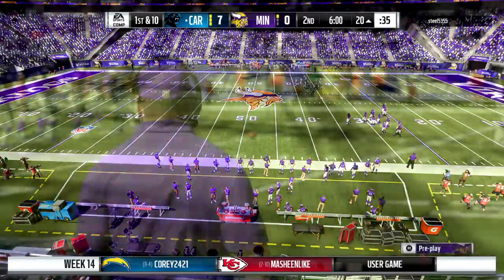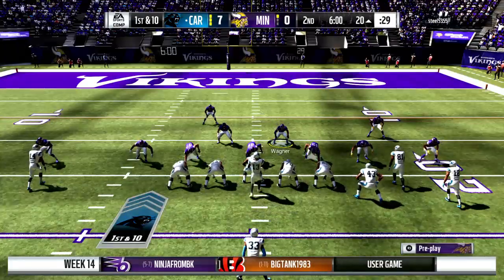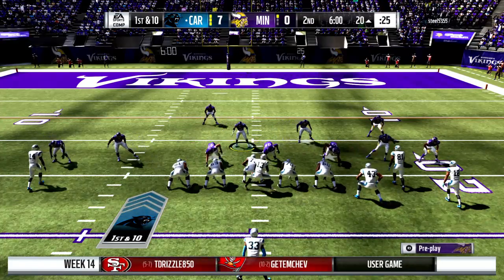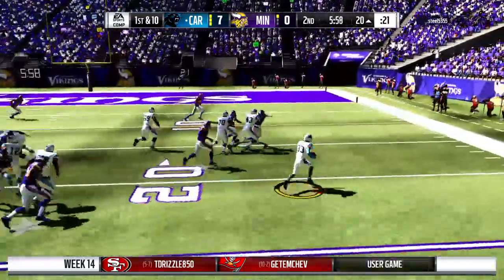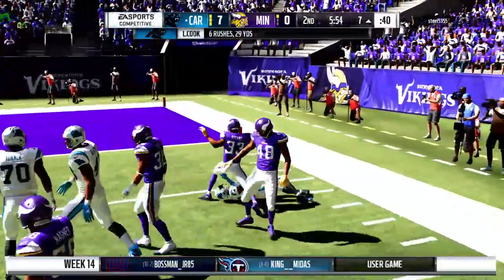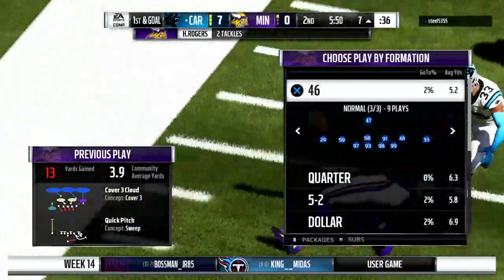All right, here we go. 3-19. They pitch it out to Cook. And brought down, but not before they get it inside the 10 to the 7. Another nice gain, 13 yards that time, and another first down.